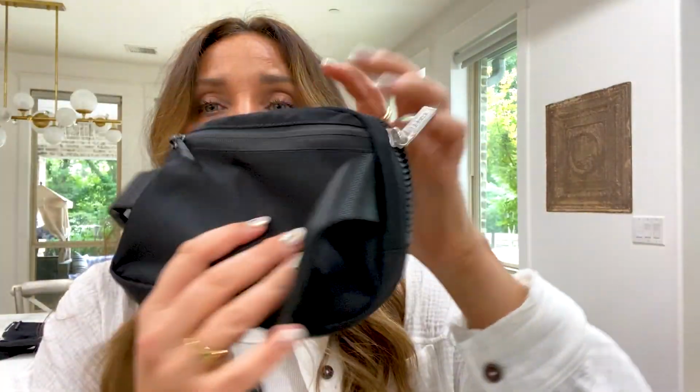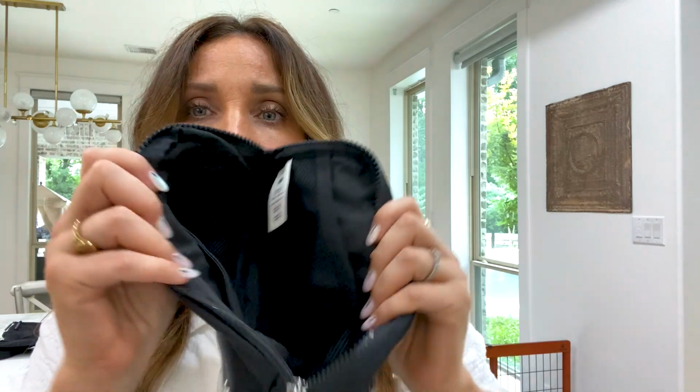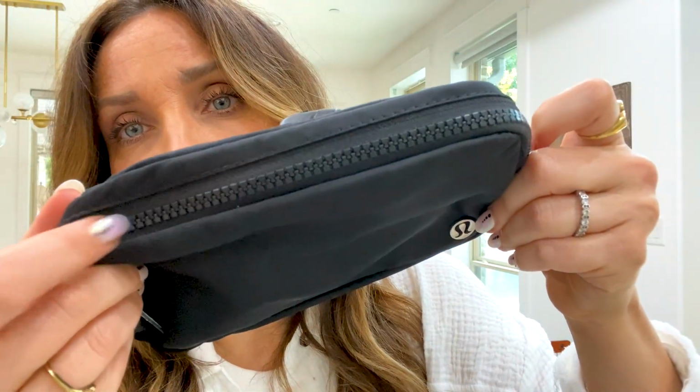On the outside, the only pocket is on the back. Then it has the top pocket, of course, the main one, that has two little sleevey inserts. This one's divided in half. This one is a single. The teeth on it are really wide. I find that these are less likely to break, even if you're tugging and pulling on them, which I appreciate.